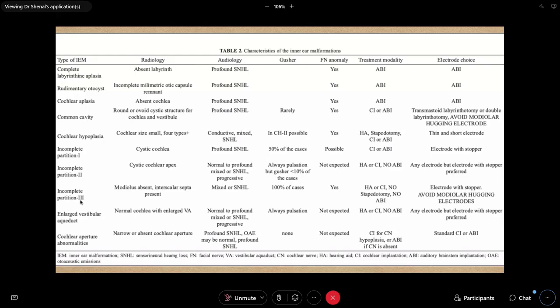Incomplete partition type 3, so modulus is also absent and interscalar septa are also absent. Going into the complete detail will take a lot of time, so I'm just going through this table right now. And enlarged vestibular aqueduct, you can see it. If it is more than 1.5 centimeters at the midpoint, then you will call it enlarged vestibular aqueduct. And cochlear aperture anomalies, it may be narrow, absent as seen in IP3.